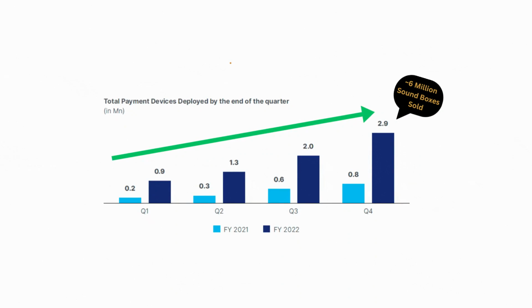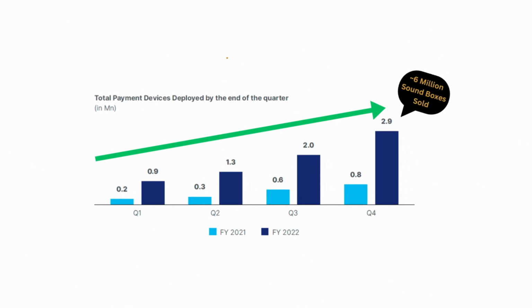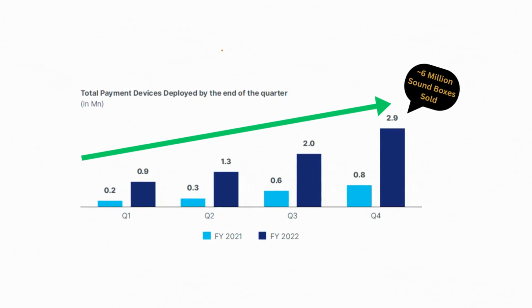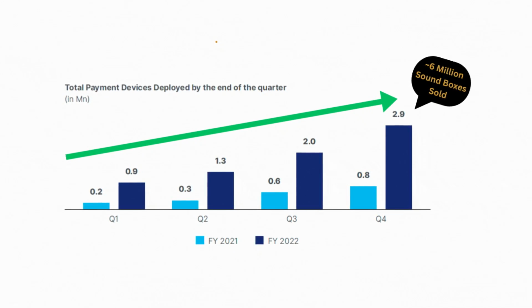The effectiveness of this two-pronged approach is very clear when we look at the company's growth metrics. As per the recent financial report, the company stated that the merchant base has increased to close to 26.7 million merchants, and 6 million soundboxes have been deployed. This has significantly boosted the company's subscription revenues.